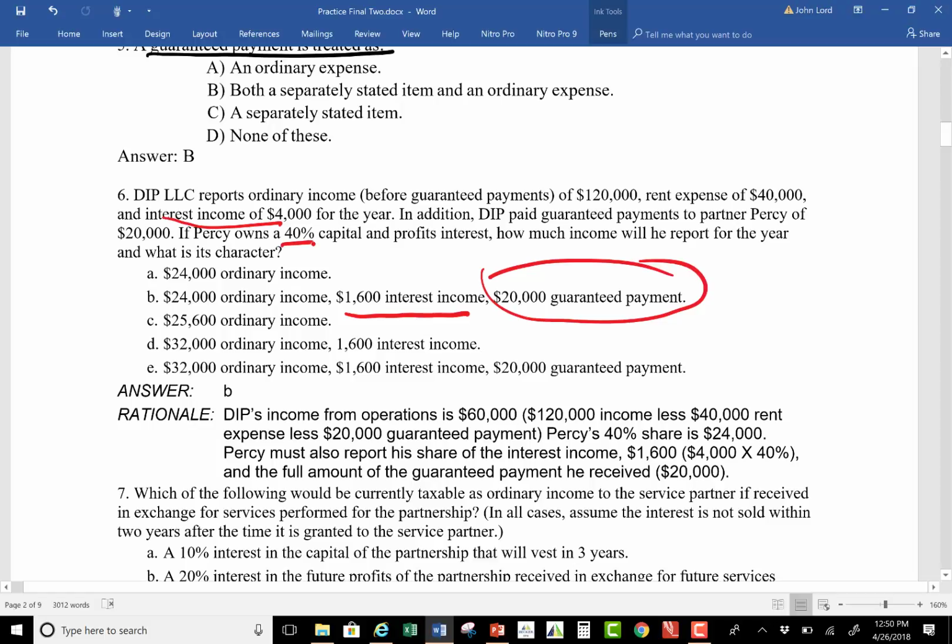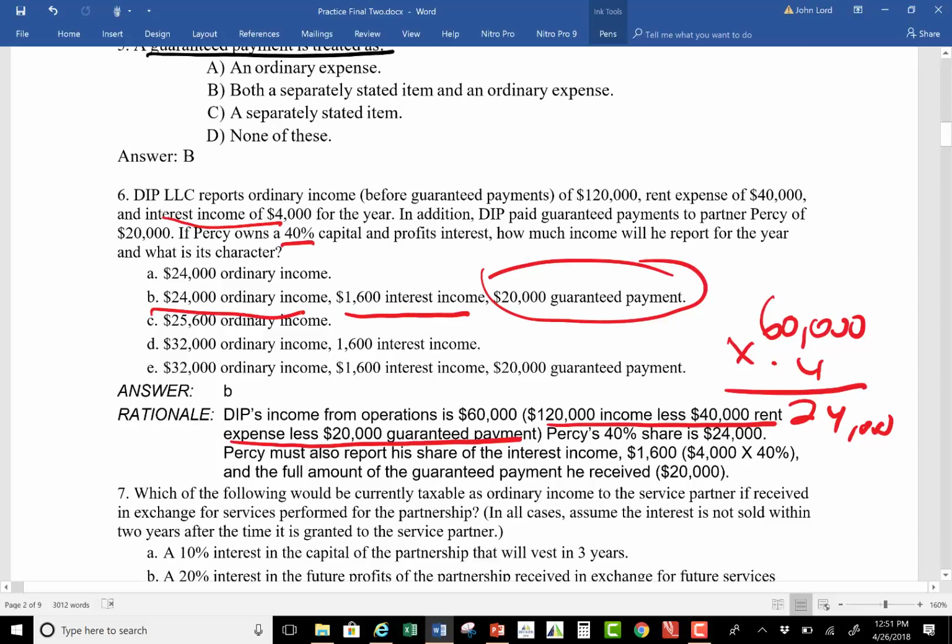So then we just have to figure out where they got this ordinary income number, and notice we pick up the 120,000 income less the rent. That's obviously an expense. And we also subtract that guaranteed payment as an expense as well, right? So then we're left with whatever that comes out to, 120 minus 40, what's that, 60,000? 60,000, but since he owns 40% of that, he gets 24,000, right? Reported as his part of his ordinary income. Okay.